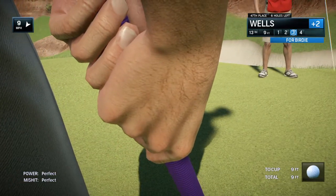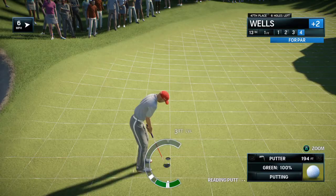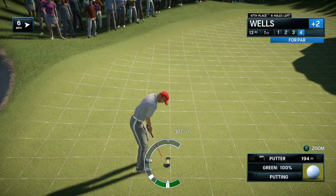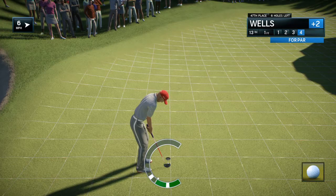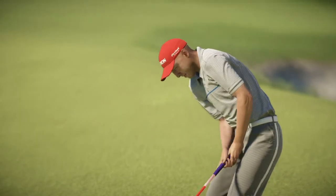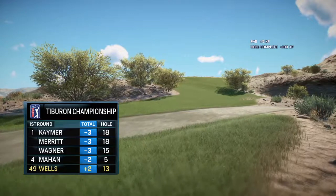That was a good-looking putt, just not falling right now. Sadly, he's going to be disappointed. Clean this up with a tap. Frank, that's a par, and onward we go.